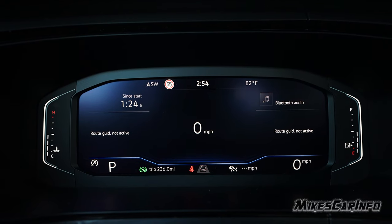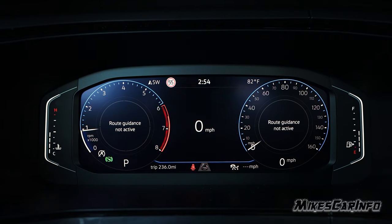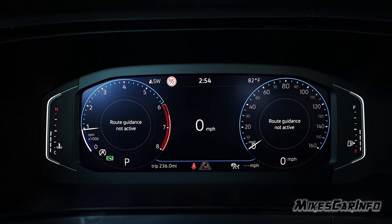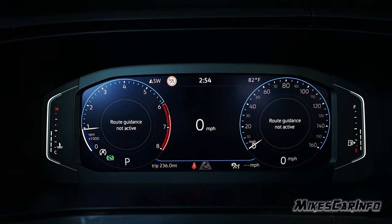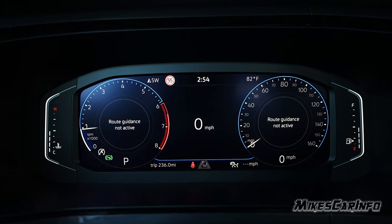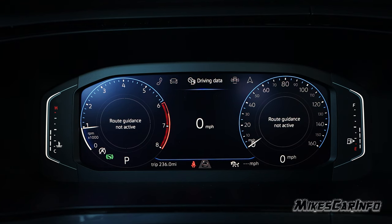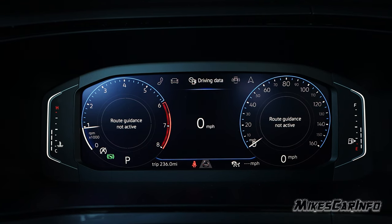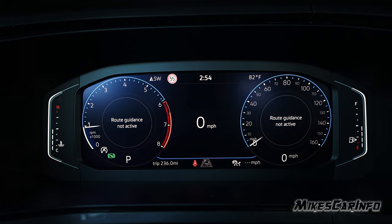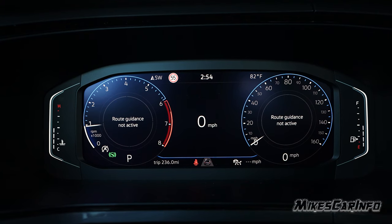Push it again, adds a little bit more information. Push it again, takes us back to the original screen. So there's three different simple views. And in any one of these screens, we can push the left, right pages buttons. And you'll see that that center information is part of a menu system. So we were just in the driving data top menu, and selected within that driving data was the digital speedometer.